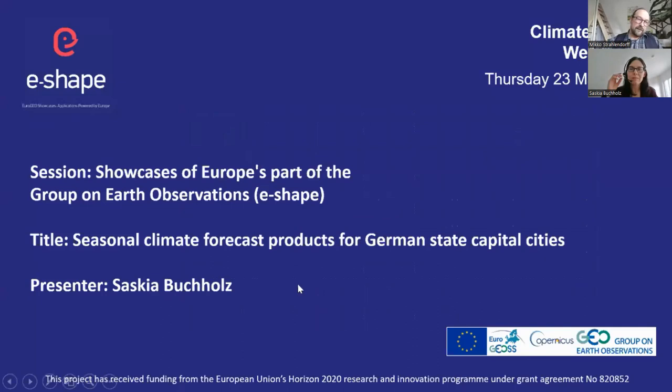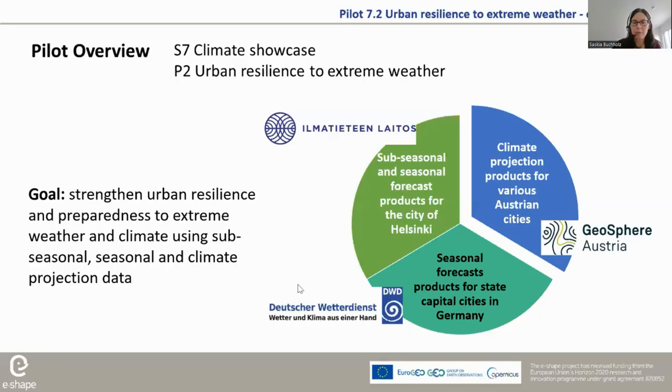Okay, perfect. Yes, thank you very much, Mikko, for the introduction. So I'm a researcher since 2011 at the Deutscher Wetterdienst in Offenbach. And today I would like to present to you the DWD E-Shape pilot. But I also would like to mention my colleagues from the Finnish Meteorological Institute and from Geosphere Austria, who are also developing pilots in the climate showcase and the urban resilience to extreme weather pilot.